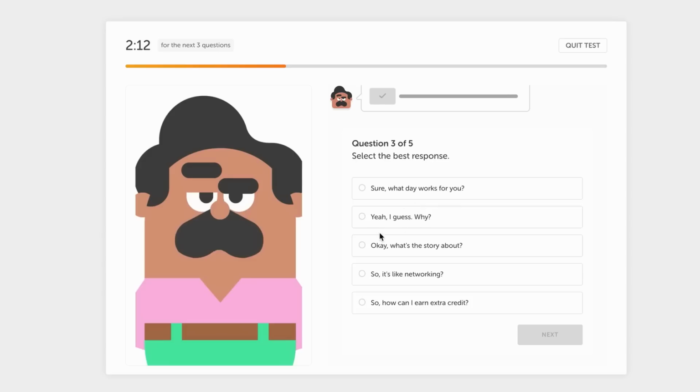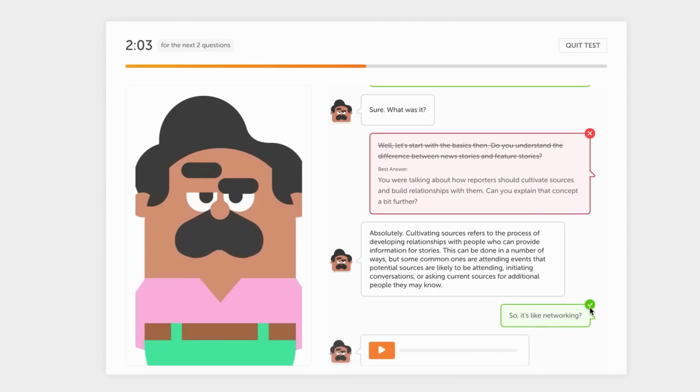Okay, he's talking a lot about developing relationships with people. These are some possible replies I can give. I'm reading through these. Okay, networking sounds good because it's about, again, creating relationships with people. I'm going to press next. Got that one correct. And now I can actually see the transcript of what he said in that reply. So I have that for the task. Let's listen to his reply.